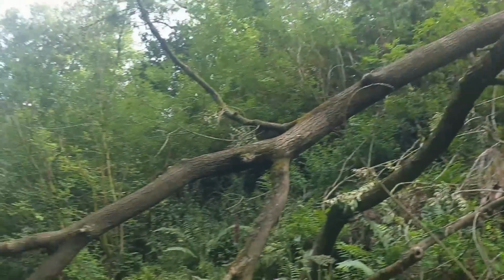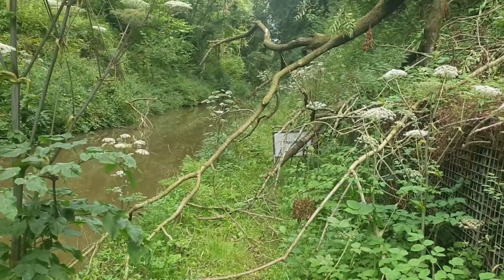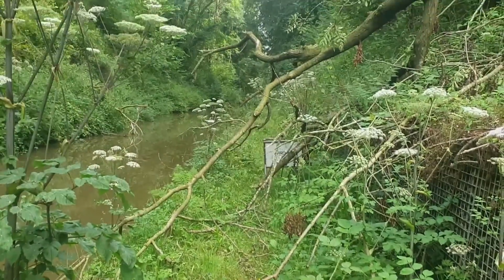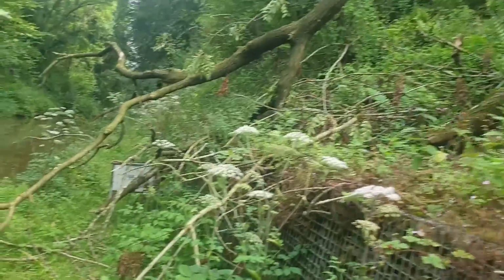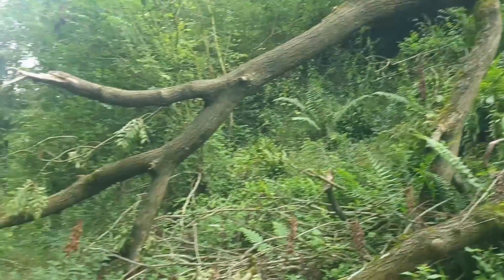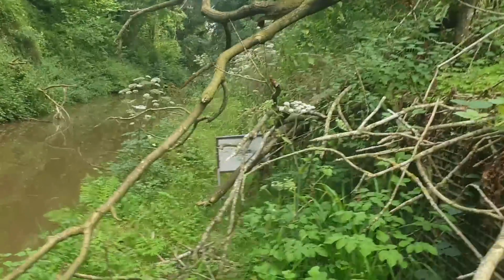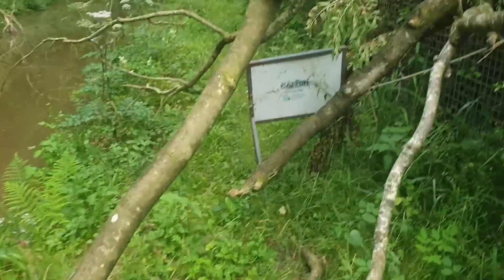So, there's a sign at this end. Obviously it's going to say the towpath's closed. No sign at the other end saying anything like it. But hopefully, once I get past this tree, hopefully, first of all, nothing else is going to come falling down. But I hope that sign might mean that I'm okay after here.